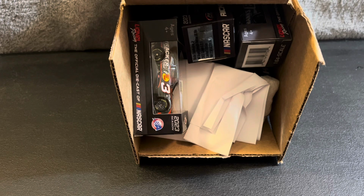Today we got a pretty exciting unboxing here because we got a pretty decent sized new shipment in, and I happened to pick up a lot from the latest shipment. So we're going to take a look. We got 8 brand new 1/64 scale diecast for the 2023 season, and we're just going to go over them and check them out.